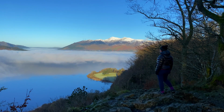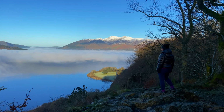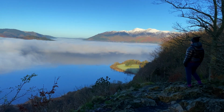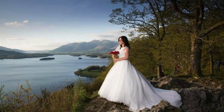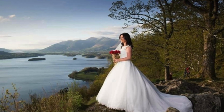So this is us recreating a wedding photograph, where Sarah had to stand there in a wedding dress, get it caked in mud while a photographer took a picture of that in the background. And if I can find the picture, I'll insert it. But it's not going to look as good. Well, obviously it's going to look a lot better than this now, isn't it?